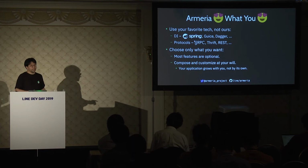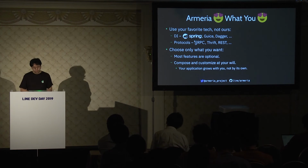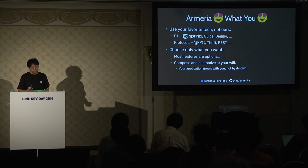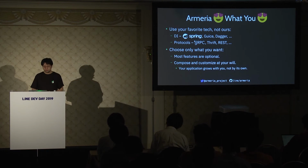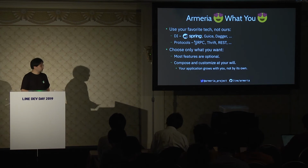You can choose your favorite dependency injection frameworks. There are Spring, Guice. There are many dependency injection frameworks in the wild, right? And also, you can choose many different data access libraries as well as protocols. All these features of Armeria, like unopinionated integration and the ability to mix and match services, made Armeria ideal for various use cases in production. And let me show some of them from the next slides.